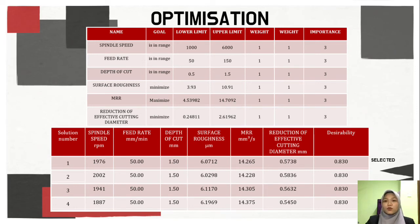Lower surface roughness with lower effective reduction of cutting diameter and high MRR cannot be accomplished concurrently for a specific parametric scenario. While surface roughness and reduction are related to a quality aspect, the MRR is related to the quantity aspect of the RUM process. Therefore, machining capabilities that maximize the different goals must be acquired for industrial purposes. To this purpose, the desirability strategy was implemented for multi-response optimization.